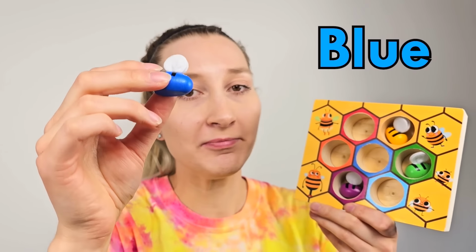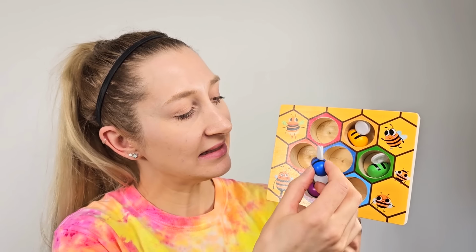Did you say blue? You did? That's right, it's a blue bumblebee. Bzzz. Are bumblebees actually blue, red, and all these other colors? No, but it's kind of cool to see pretend bumblebees in different colors. What color is this bumblebee?